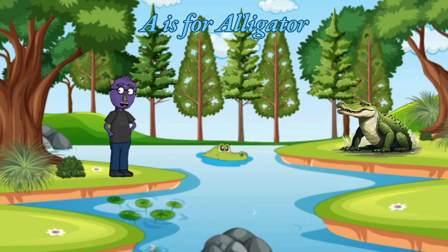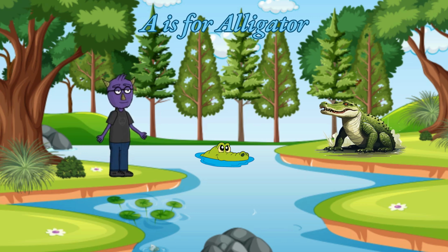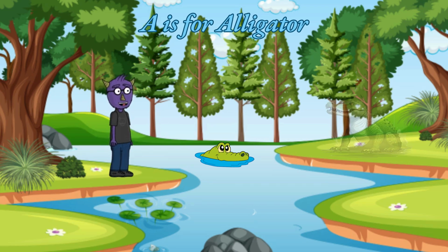First up, A is for alligator. Look out! Here comes an alligator. This big, scaly reptile loves to live in swamps and rivers. With its long tail and sharp teeth, it can swim silently through the water, looking for fish or turtles to eat. But don't worry. If you ever see one, just remember, they love the sun more than they love people.